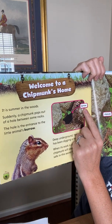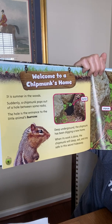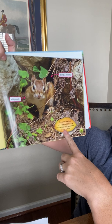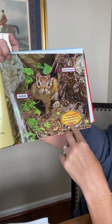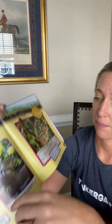Here's a label. This is a burrow. Deep underground, the chipmunk has been digging a new home. When its work is done, the chipmunk will sleep, eat, and stay safe in the secret hideaway. Another label. Chipmunk. Burrow entrance. Caption. The entrance hole to a chipmunk's burrow measures about 2 inches across, which is not very big. But chipmunks are not very big. So that makes sense. We want a chipmunk's burrow to be as big as a chipmunk, but no bigger, because you'll find in a minute there are predators that are much bigger than chipmunks that want to eat chipmunks. And so they want the hole to be just big enough for them, but no bigger.